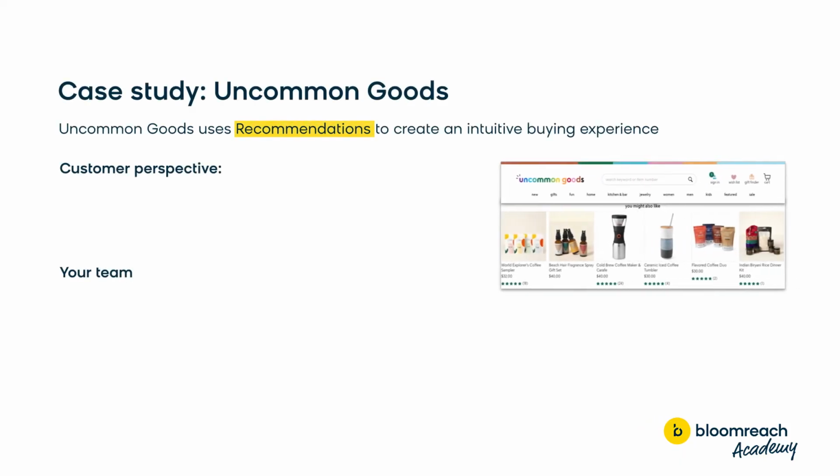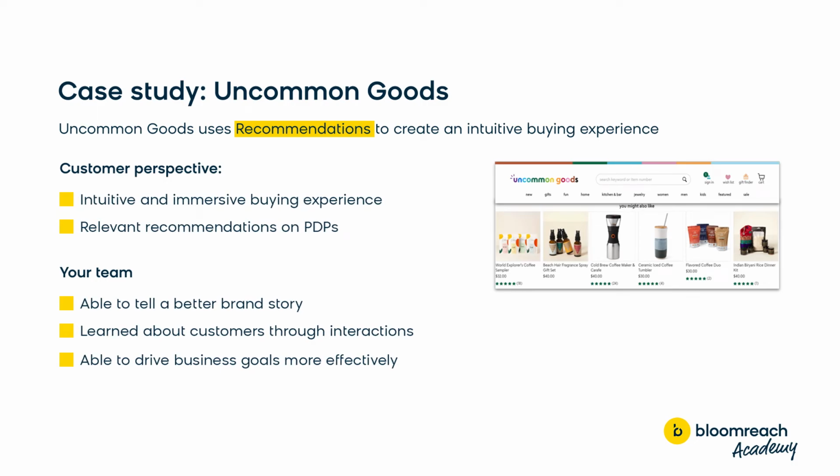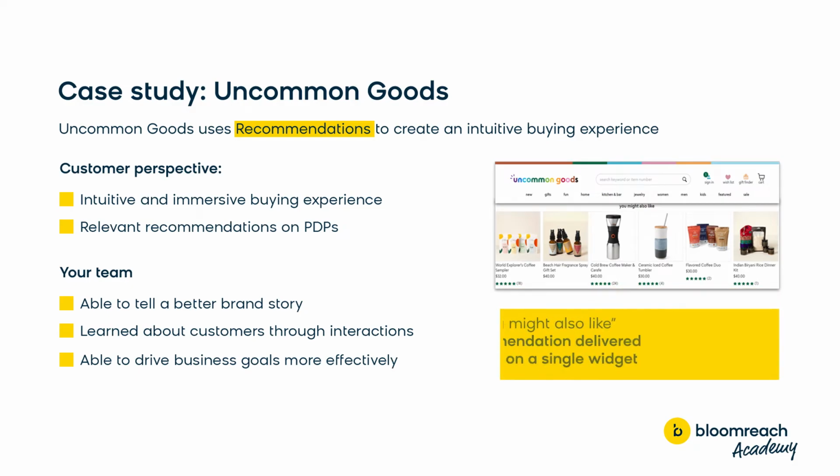If we look at the next slide here, you will see some customers of ours that have some great success stories with the recommendations and pathways feature. This first one is with Uncommon Goods. The brand really wanted to enhance the shopper experience on the site and learn more about their customers through interactions. By using the You May Also Like recommendation, they saw a 71 times ROI on a single widget. Customers of Uncommon Goods are now offered more relevant recommendations across product pages, as well as a more intuitive and immersive buying experience.